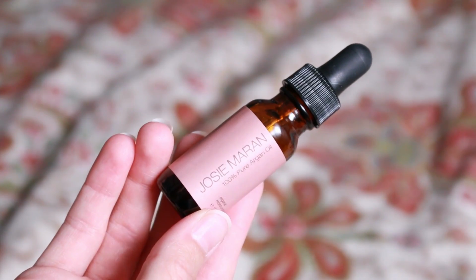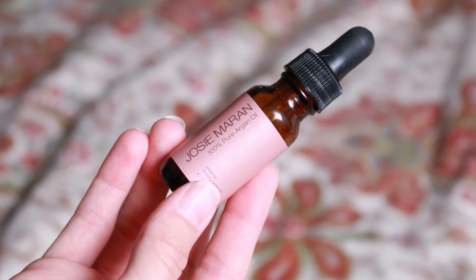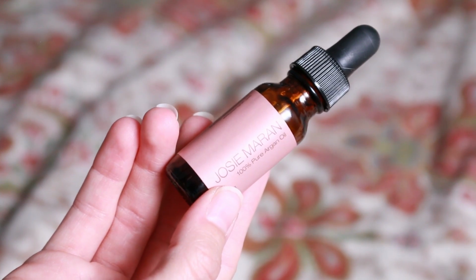I have used this stuff on my lips, I've used it on my hair, I've used it to moisturize my hands and nails and cuticles before I go to bed. It is miracle oil. And I know I'm a little bit late to the party on this, but I've never tried it before, so I'm pretty stoked about it. And I'm also totally down for products that are multi-use, and this thing does it all.